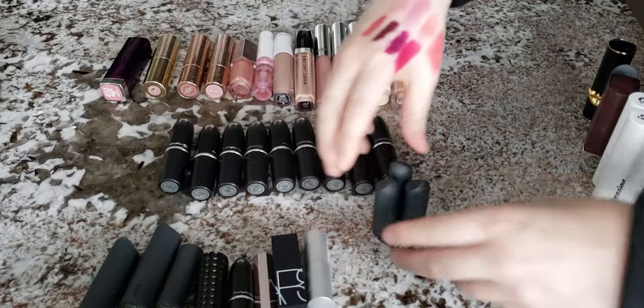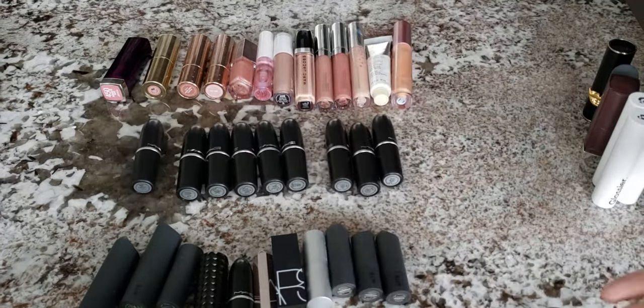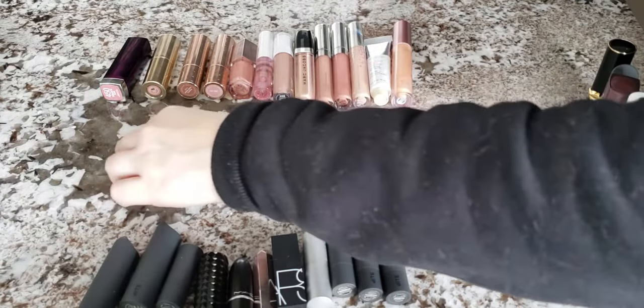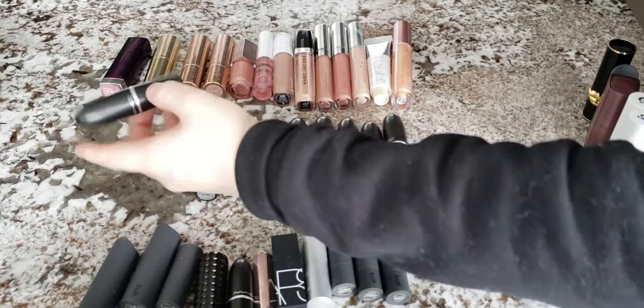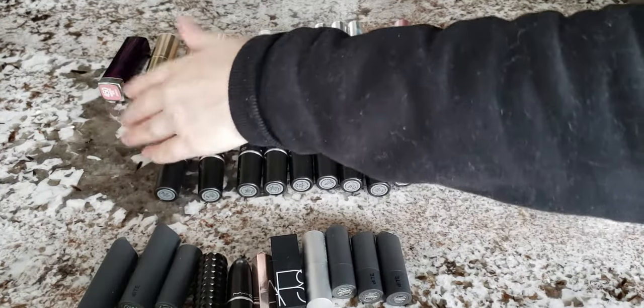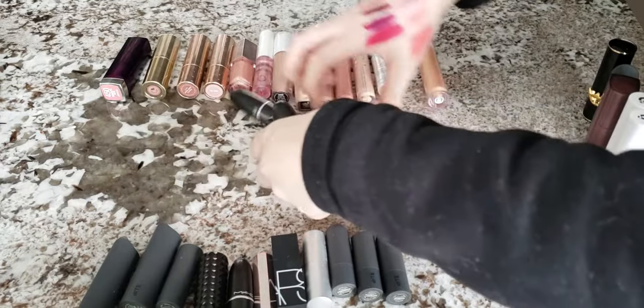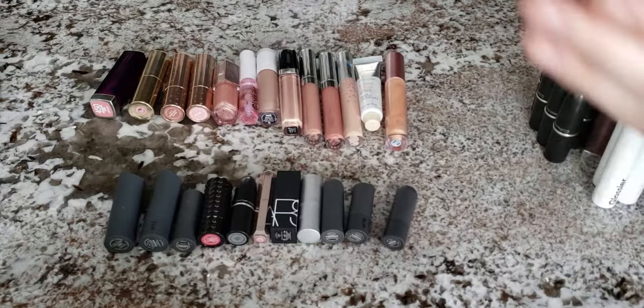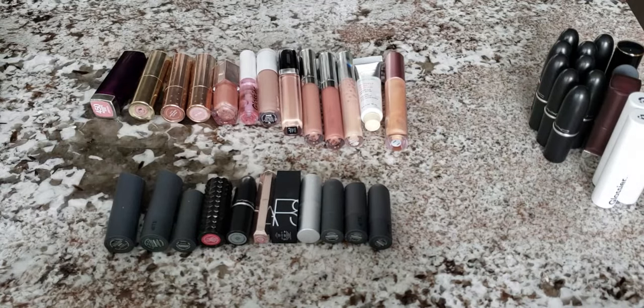These MAC lipsticks. I love them all. It might seem absurd to keep this many MAC lipsticks, but I love each and every color that I have. And I'm gonna keep them all. That made things considerably more easy.